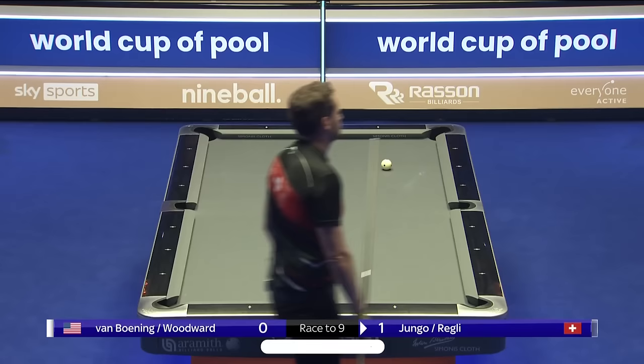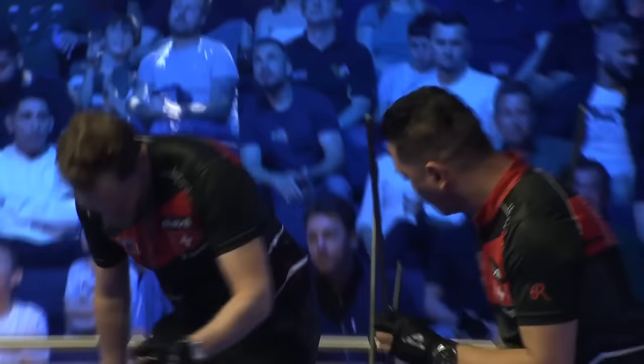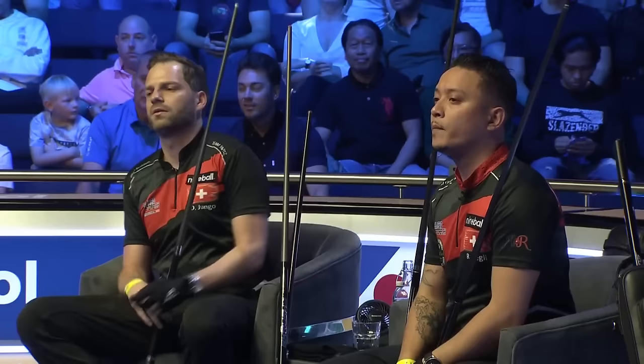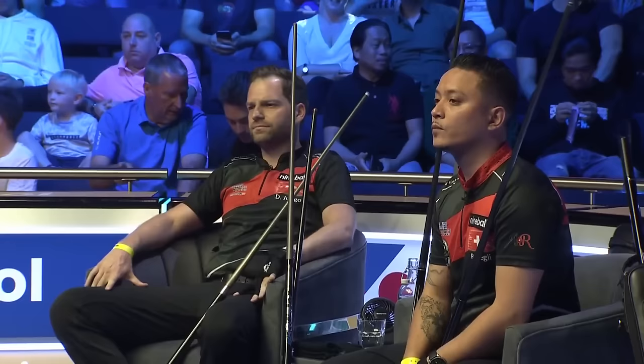Switzerland win the rack. Another good job from the Swiss. They lead the USA 2-0, and just as it was in the last 16, the Americans are 2-0 down against Poland. They came back to win 7-2. Here, yes, there's plenty of time to recover. But there's no doubt, initially, Van Boning and Woodward have been placed on the back foot.